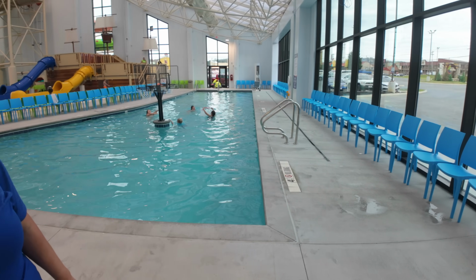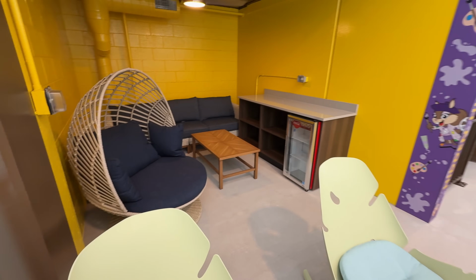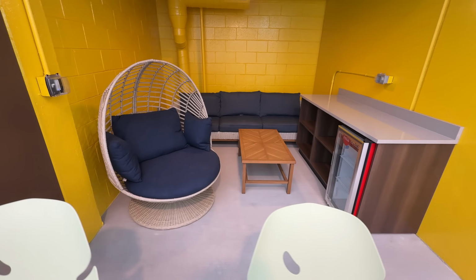So there are lots of seats that we could utilize if you come down here, if you're staying, but you also have some cabanas. We do, right this way, and we'll show you our fabulous Friendship Forest cabanas. So you can enjoy them with fans, lighting, their own micro fridges, plush seating for everybody to enjoy.